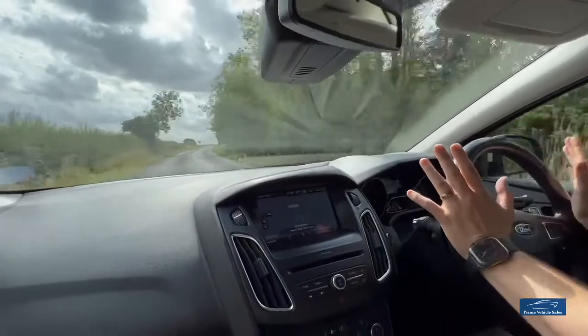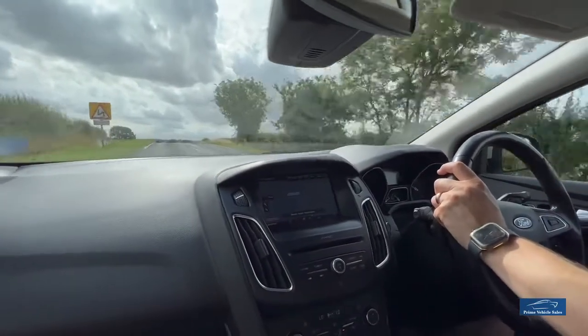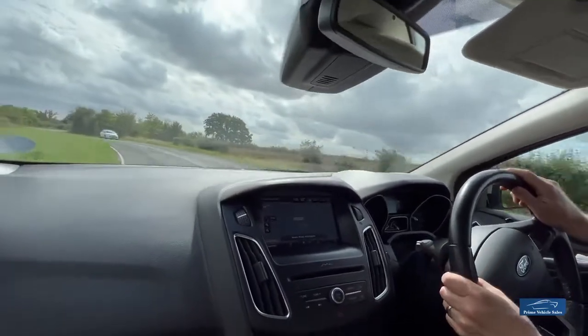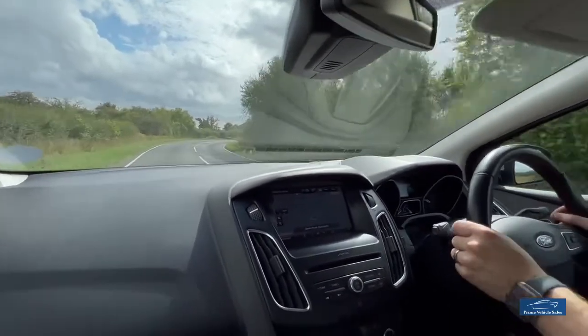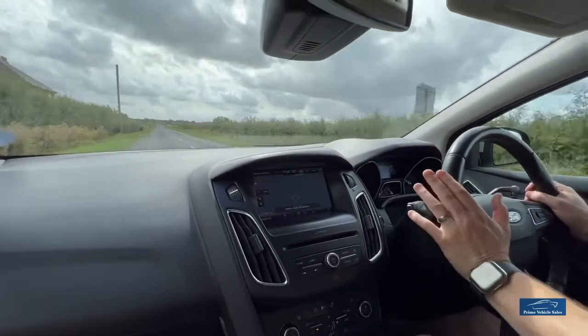So it is the titanium, so it's nicely specified anyway, but this one does have a few nice little extras on it. It's got the full Windsor leather, which is the black leather interior. It's got the Sync 2 DAB navigation system. You've got reversing camera as well, and it's got paddle shifts on the steering wheel. So that's in addition to the standard titanium spec, which is pretty significant as well.